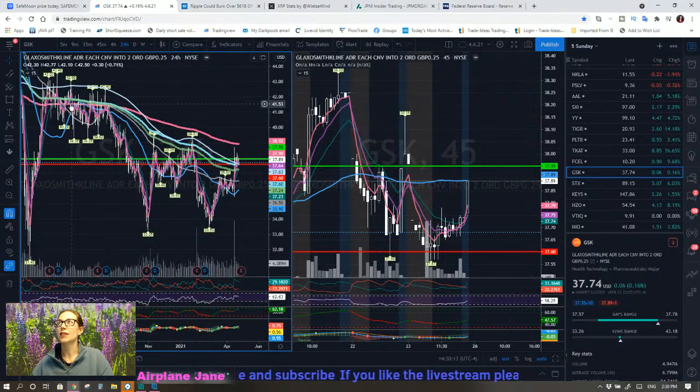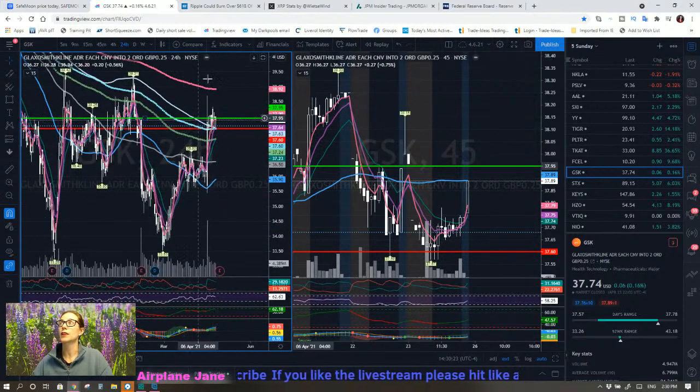Yeah, you can see how that 4.25 acted a bit as resistance, as the 200 exponential right here as well. And then now we're up above the 200, so I'd watch for that as the next test, 38.92 right there.